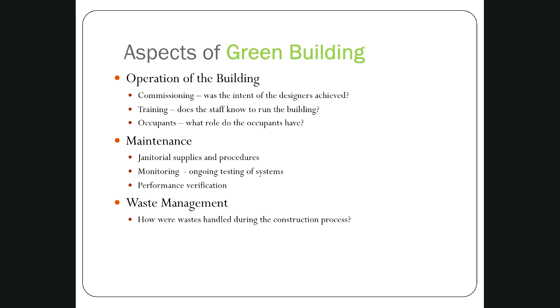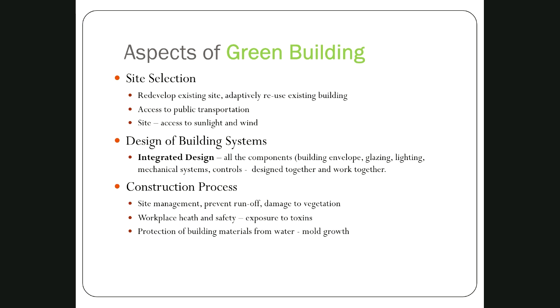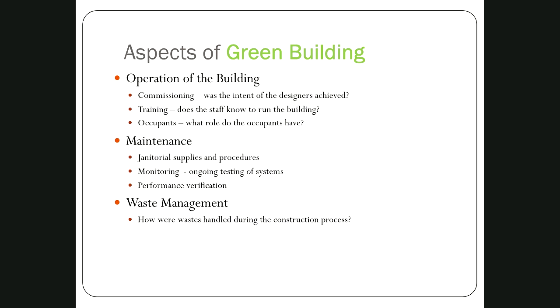Aspects of green building, operation of the building. I think, Susan, we asked about this last week, maybe commissioning. Commissioning is a systematic process of testing out the systems in a completed or nearly completed building. The commissioning authority will attempt to discern, was the building that was actually built, did it meet the intent of the designers? Do the systems work the way that the designers had intended them to work? Are we getting all the integration between the various components that we thought we would get when we designed the building? That's part of what commissioning does.